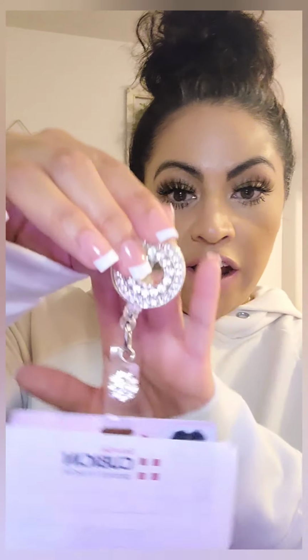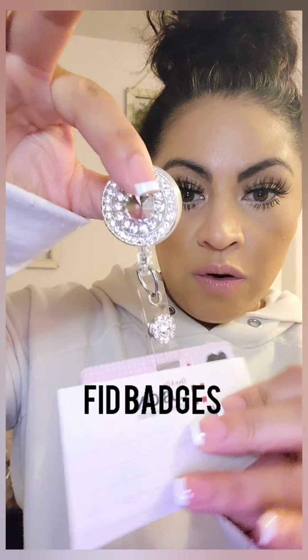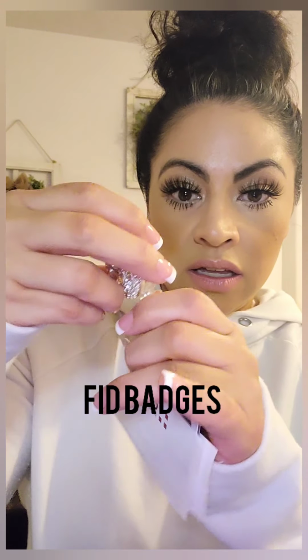The very first badge holder that I ordered was this one. I obviously have this covered for safety reasons, you know, but this is the very first badge that I ordered from her. And isn't it beautiful? I love the bling.